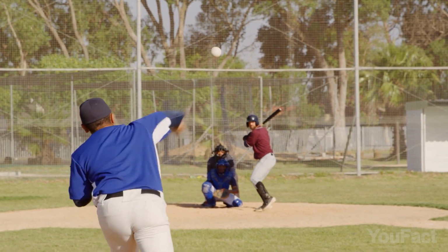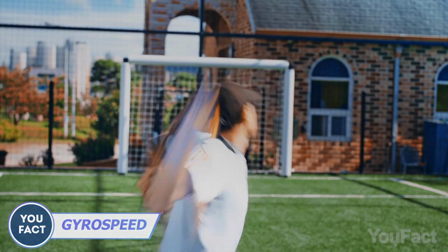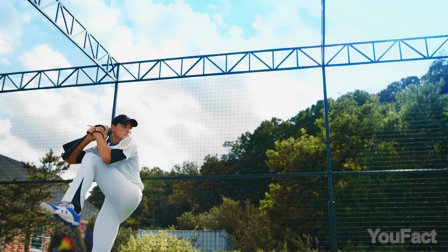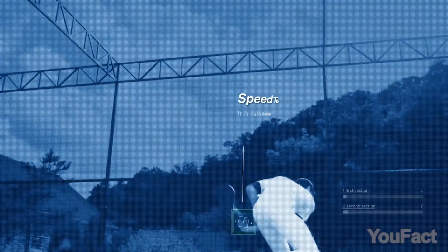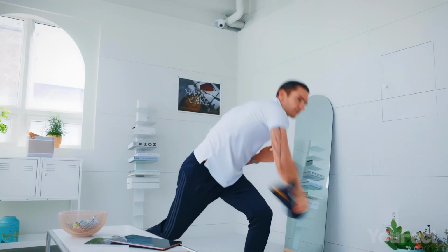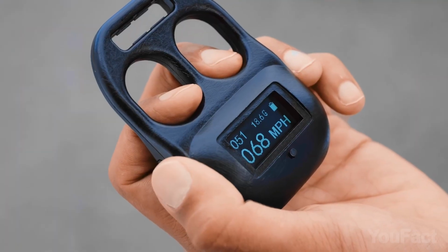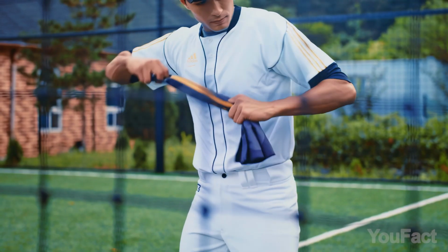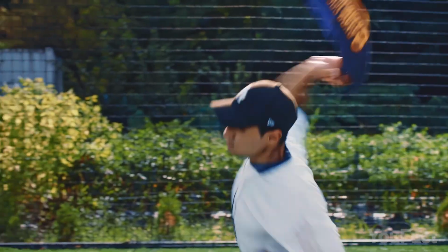Are you into baseball? Gyrospeed is a pitching tool that'll enhance your pitching performance, develop better control and accuracy. It measures pitching speed and helps find the best arm swing angle for maximum performance. By fine-tuning technique and increasing accuracy, players gain a competitive edge. Gyrospeed also reduces the risk of shoulder and elbow injuries by promoting correct form. With electronic speed measurement, pitch counting, and portable design, it's the ultimate training companion for pitchers, infielders, outfielders, and catchers.